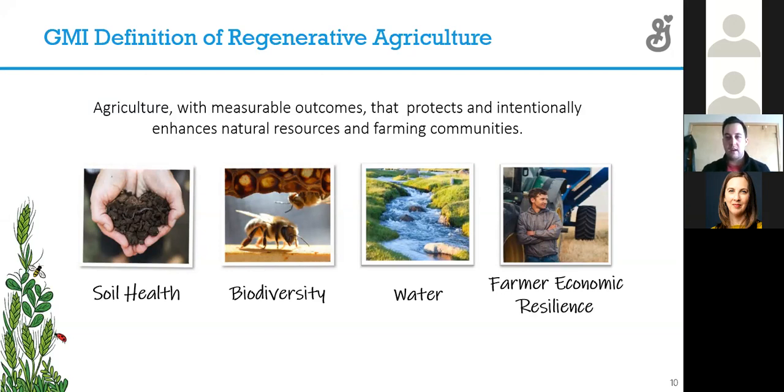We actually are just adding water here. We're in the process of doing that, but I think it's okay for me to share now that water is our 4th outcome that we're trying to see improvement on. So if a farmer is improving in these 4 areas, then that's what we'd consider regenerative, whether they're getting there through organic or conventional or however they're getting there. It's these outcomes of interest.